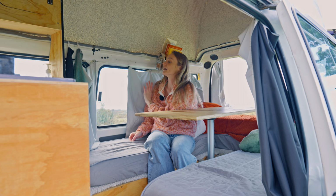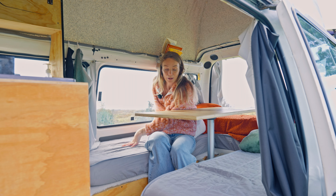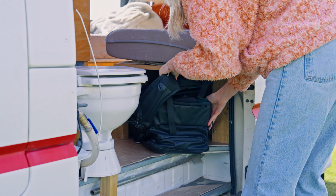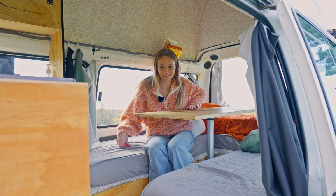They keep all the light out, so yeah, it does a job, and I'm very happy about them. Under the other couches there is more storage for daily stuff, backpacks, everything we need, and I'm gonna show you now what's in the back storage.